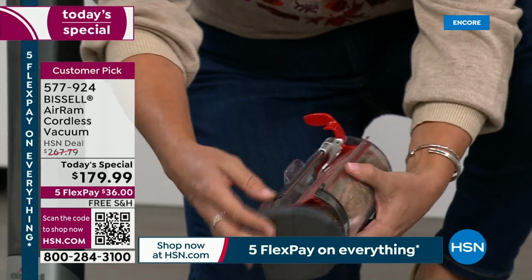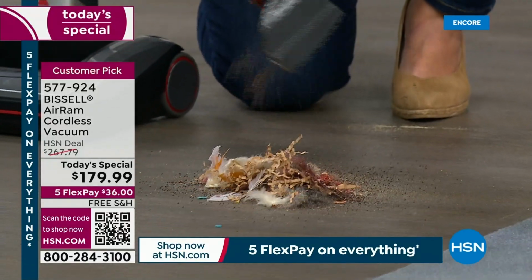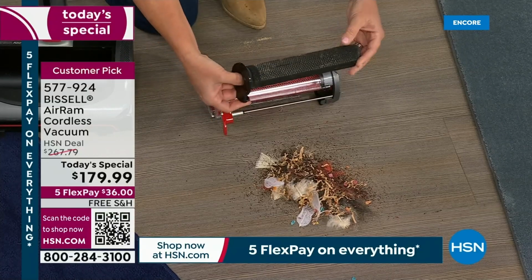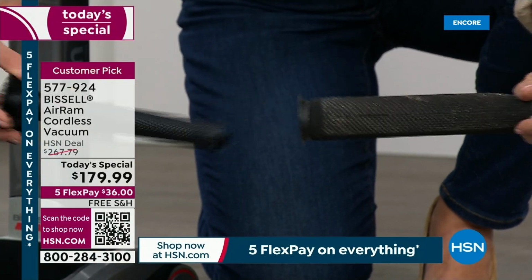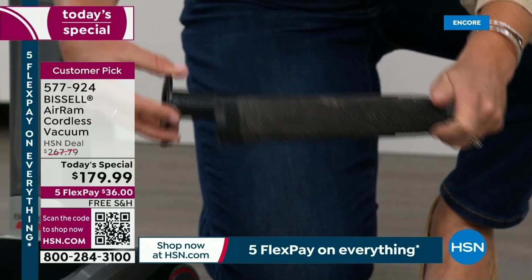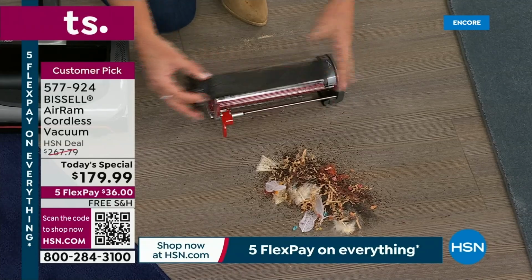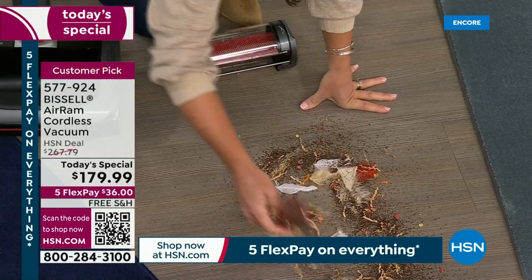Now watch, you just open this up right here. We're gonna watch, it's that Bissell swivel, okay? Here we go. You just empty it out, and then you're gonna take out that filter. This was just after a couple of passes. This lets you know too, that you are pulling in all that dust, dirt, and debris, and you're not breathing it in. The dust is not gonna fly back at you with the AirRam. Everything that you have ever wanted with a vacuum, and look at all this.